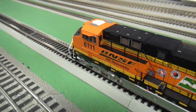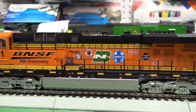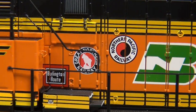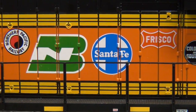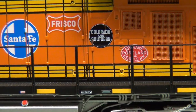And the real best part about this engine is the deco right here with all the different logos of the railroads that the Burlington Northern Santa Fe has merged with. So I have here the Burlington Route, the Great Northern, the Northern Pacific, the Burlington Northern, the Santa Fe, the Frisco, the Colorado and Southern, and the Spokane, Portland, and Seattle Railroad.